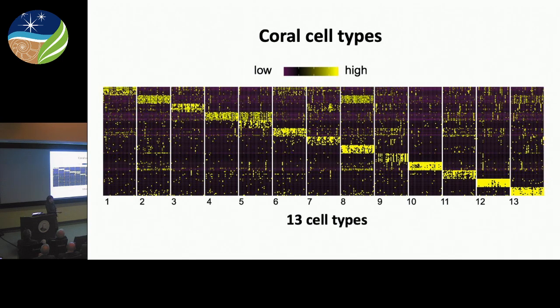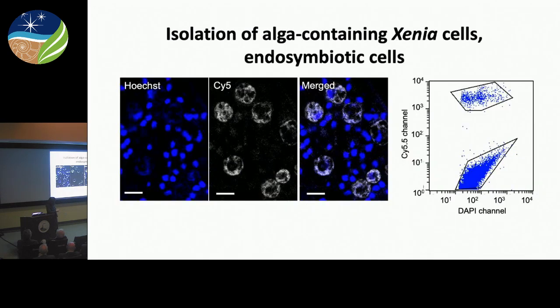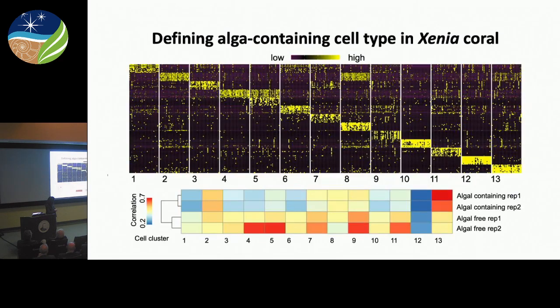Now, I told you about endosymbiosis. What we really want to know is which of these 13 cell types actually live with algae. To do that, we took advantage of the fact that the algae living inside the coral cells have autofluorescence. So we can separate the non-algae-containing coral cells away from the algae-containing coral cells. And then we can subject this group of cells and that group of cells to RNA sequencing to know what RNA is in there. And then after doing that, we compare.